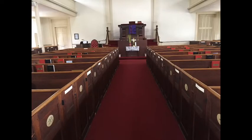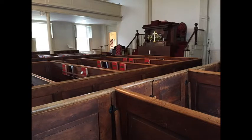Here is a view of the main aisle in the sanctuary. One long and robust beam runs under the floor all the way from the pulpit to the double doors we just came through. Now here's another view from one of the side pews. These are the oldest pews in Hingham, and you can see the way the pine has weathered.